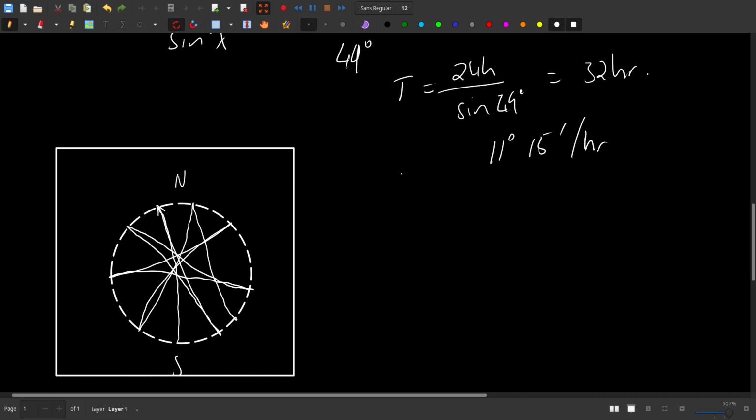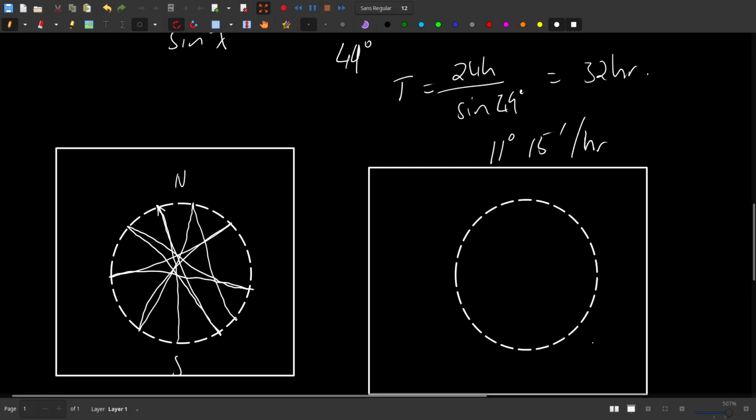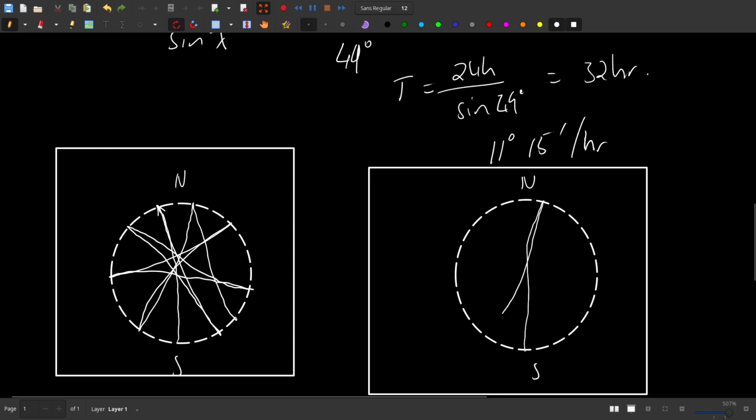Now, we do the same experiment in the northern hemisphere, with that being north, that being south. Again, we'd get a compass, say, and let the pendulum go pointing near the north, and it would deviate to the right, and keep deviating to the right, and it'd precess like this.